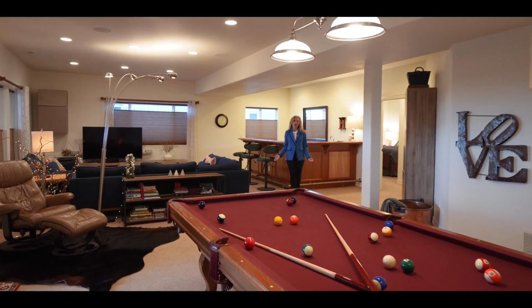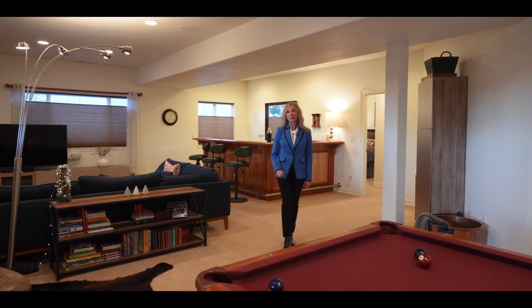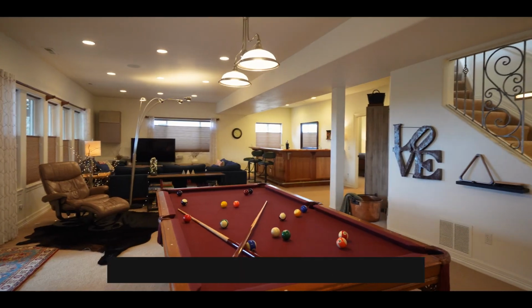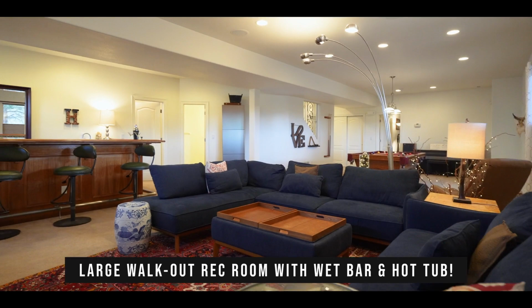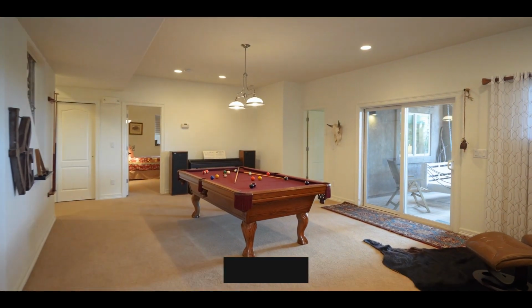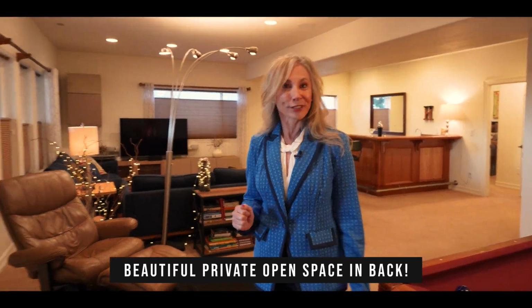The lower level offers a spacious rec room, a wet bar, 3 more bedrooms, 2 more bathrooms, and you can walk directly out to the backyard, which has a covered patio area, a hot tub, incredible views, and lots of nature for your enjoyment.